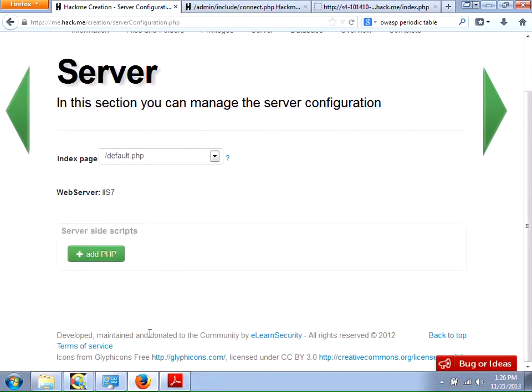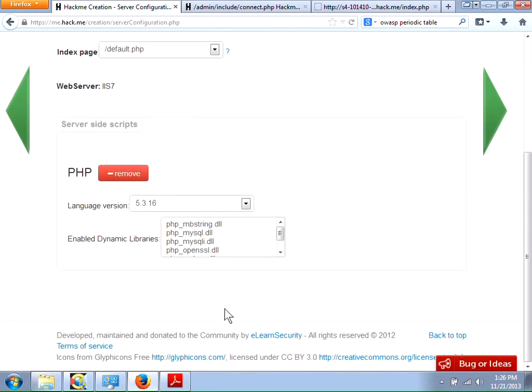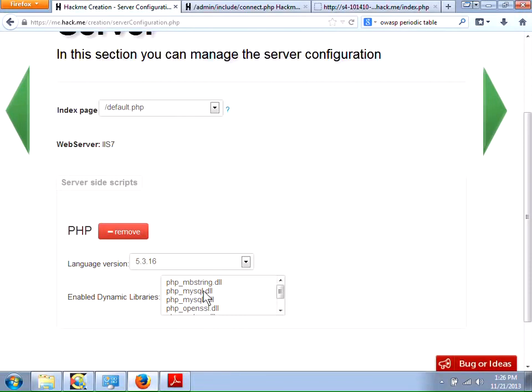Do I need to use PHP? Yes, this application is in PHP, so I will have to add support for PHP. Okay, I will add PHP. Once again, once we support new languages, you will find add .NET, add Perl, and so on. For those of you who are familiar with the php.ini, these are basically the dynamic libraries found in the php.ini, and we can enable a few of them according to the usage within the code. In this example, we use MySQL, right? We use the database, so we will have to enable these two libraries here so that we can make the connection to the database. Any questions so far? Everything's clear?